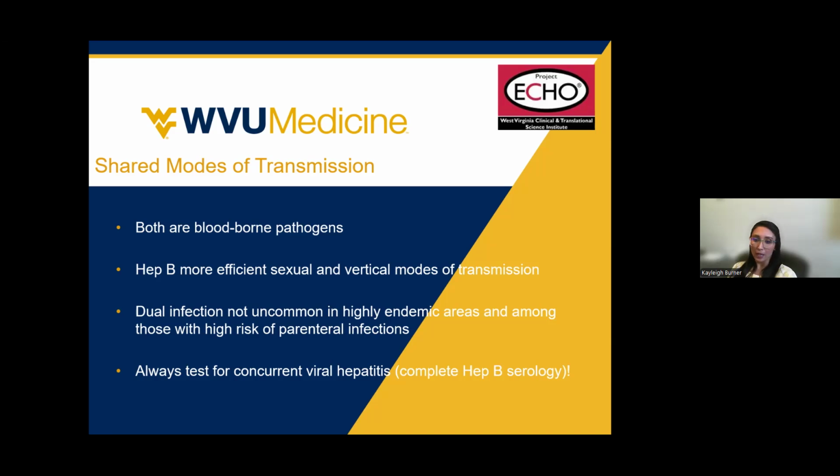However, in endemic countries like Southeast Asia and Sub-Saharan Africa, the primary mode of transmission for Hep B is actually vertical transmission. It's highest when you have a mother that has active Hep B, meaning a detectable or high Hep B viral load or a positive Hep B antigen. She can transmit mom to infant without any mitigation strategies. It's about 90% transmissible, which is really, really high.